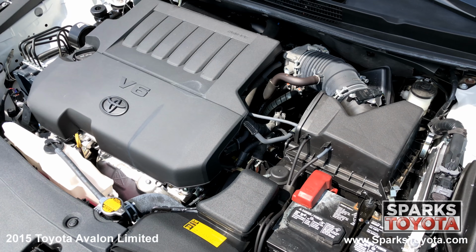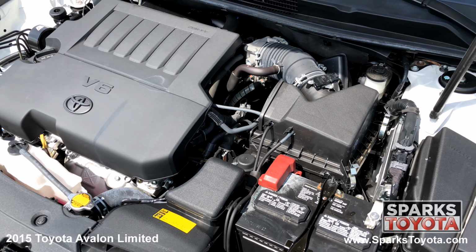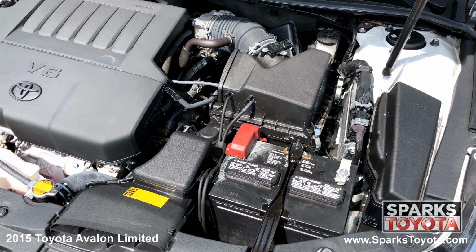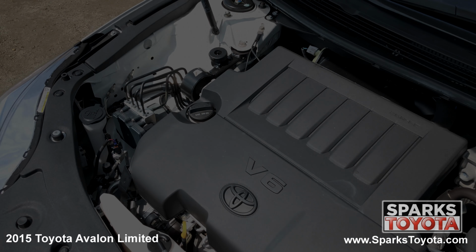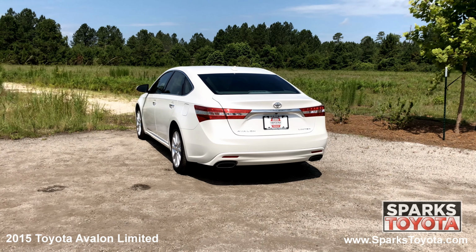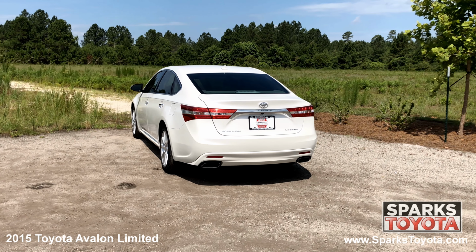Under the hood, you have a 6-cylinder 3.5 liter engine with an automatic transmission. This Avalon has front-wheel drive and is estimated that drivers receive 24 miles per gallon on average. Let's not forget that this Avalon only has 31,025 miles on it. At the back of the Avalon, you can see the antenna, the large LED brake lights, and sleek badging.